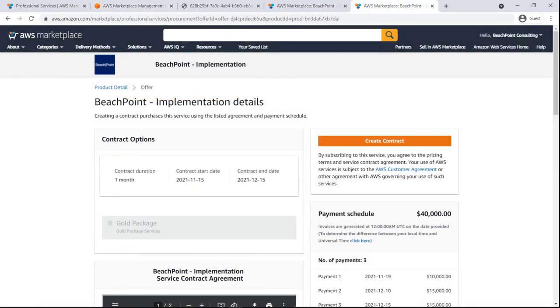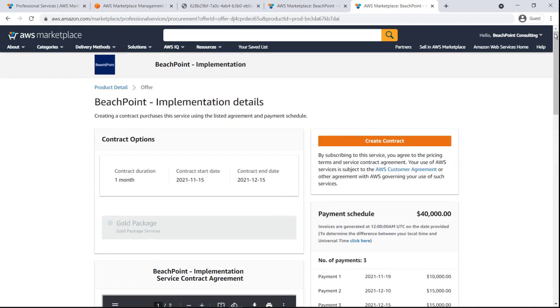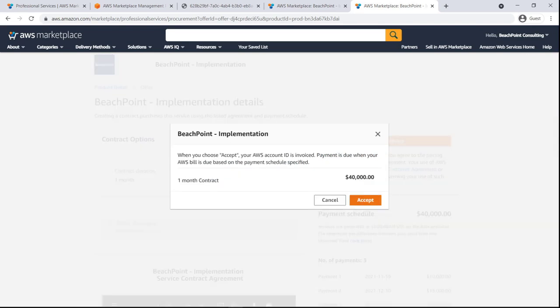When the buyer receives the email and clicks the offer URL, the buyer will be taken to the product listing page, where they can review the contract details and payment schedule, access the service agreement documents, and create the contract by accepting the invoicing terms.